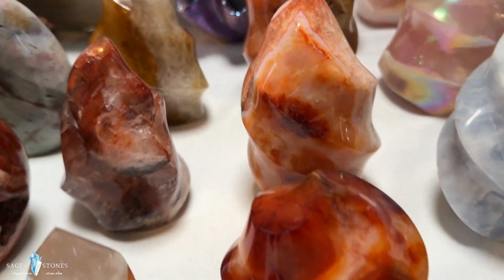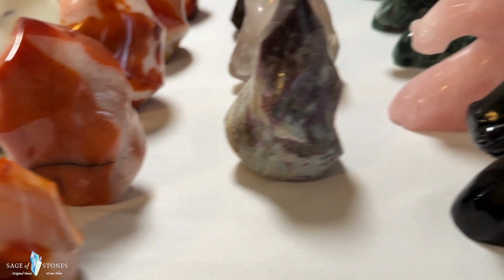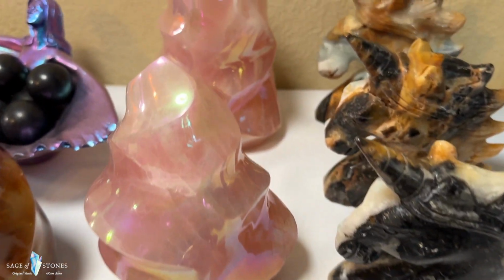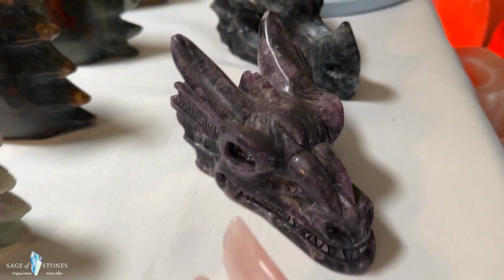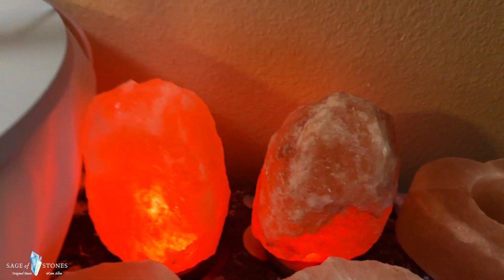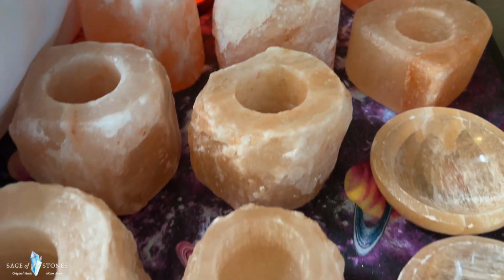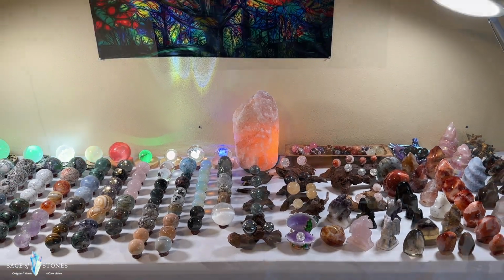Beautiful flames. Gorgeous unicorns. Really cool dragon heads. And then down here I've got a couple of Himalayan salt lamps, and then Himalayan salt candle holders, and peach selenite bowls. All right, there's your sweep through. Let's take a look at these pieces in a little more detail.